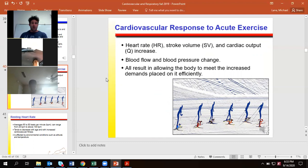Now, what's going on with our cardiovascular response to acute exercise? Well, our heart rate's going to go up, our stroke volume is going to go up, and in turn, our cardiac output is going to go up. Blood flow is going to increase and blood pressure is going to change. Remember, mostly the changes with aerobic training is going to be in the systolic blood flow. And this in turn is going to allow us to exercise at a much higher intensity. So if you look at the image in the bottom right, those are cross-country skiers, and some of the highest VO2 maxes in recorded history have all been in cross-country skiers because it is such a total body aerobic stressor.